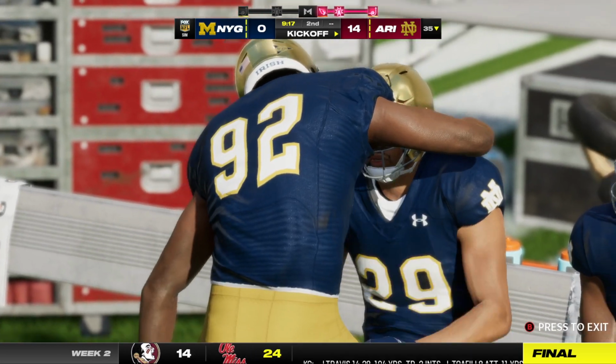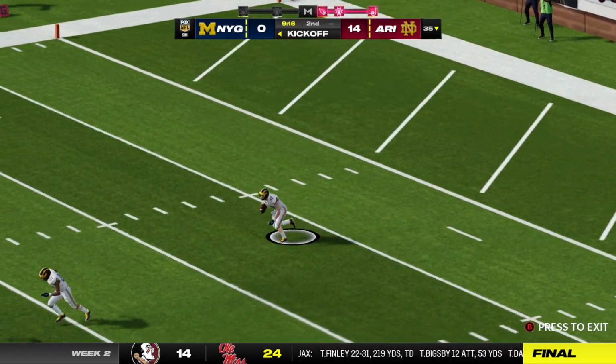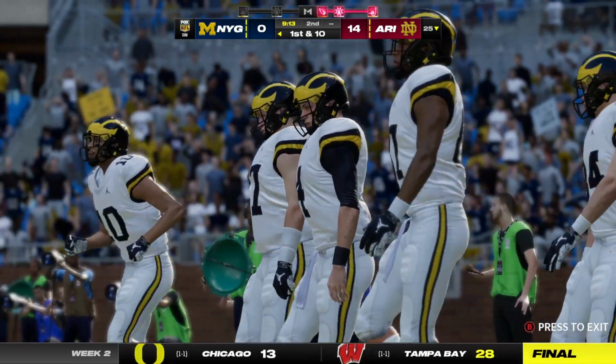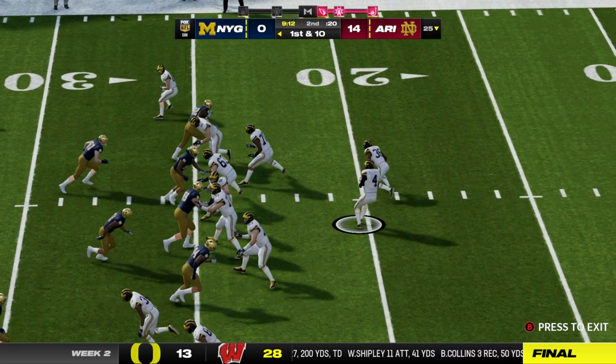Extra point splits the uprights, and it's now 14-0. So they'll get another shot on offense following that pick six, and now the kick is away. And able to get this out to the 25. The New York set to take the field. And they're in a bind early here, down 14-0.